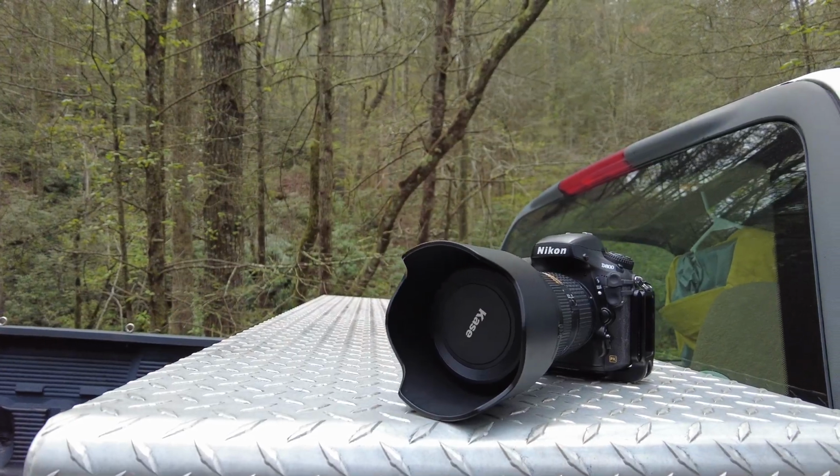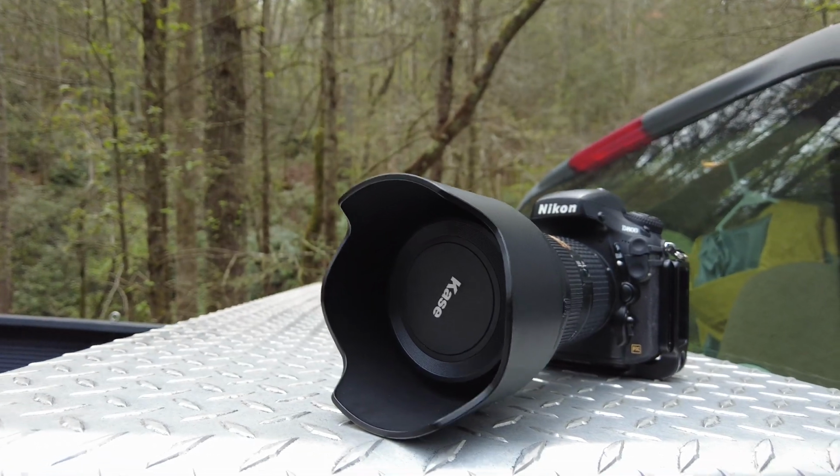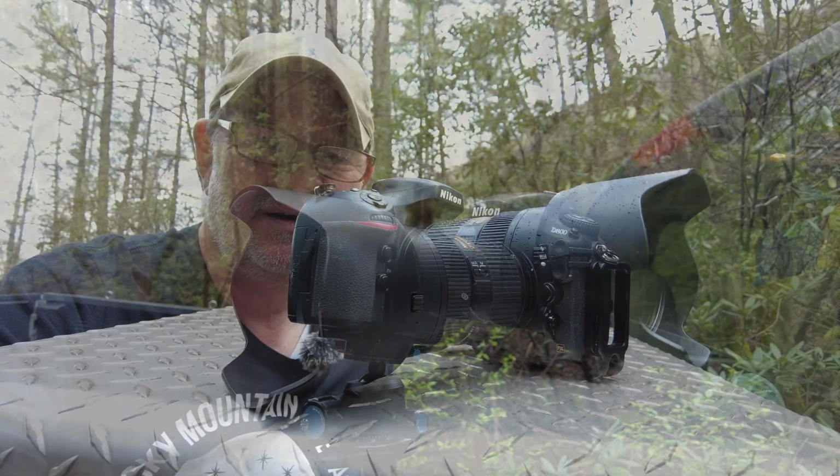Today I'm going to be working with my old Nikon D800, and I've only brought one lens, the 24-70 f2.8, and I've brought my Case Revolution magnetic color-coded filters today.